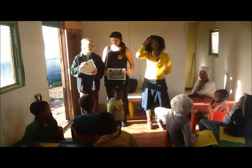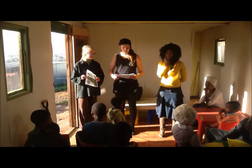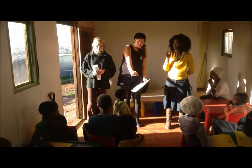Okay, so there are three types of biodiversity. This biodiversity increases ecosystem productivity. All species in that ecosystem living in that area, no matter what size, from the little ladybirds to the big lions.